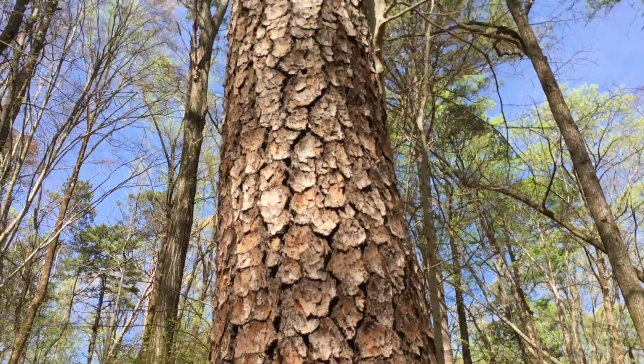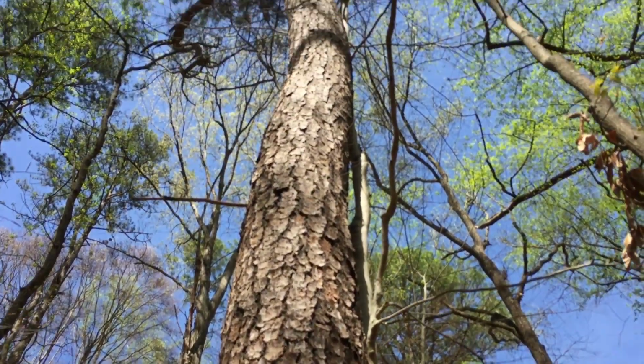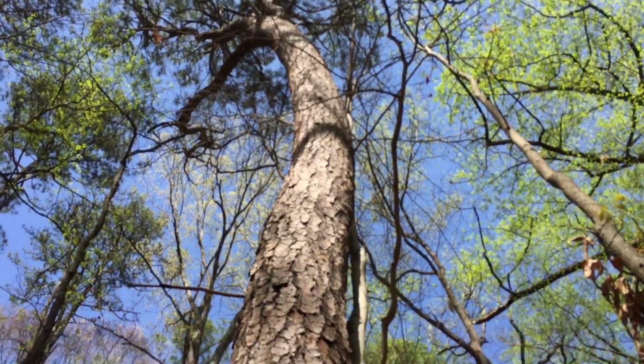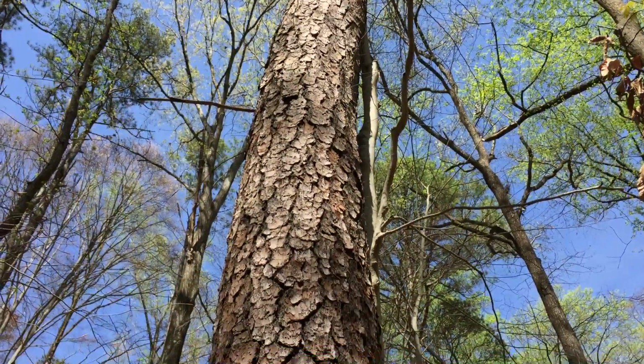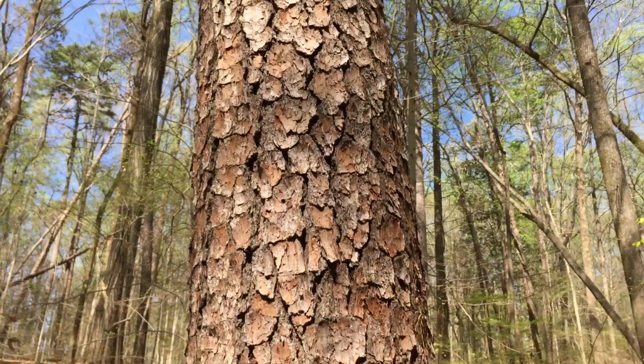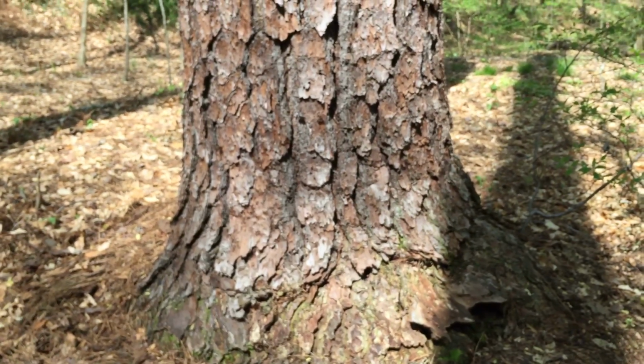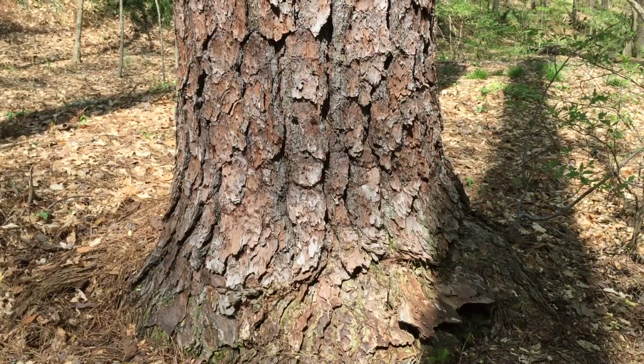We've also cored this tree, which we affectionately call Corkscrew because it has this funky, twisty shape on its trunk. And this tree is about 160 years old, maybe a little older. So it dates back to around the Civil War. Pretty cool.